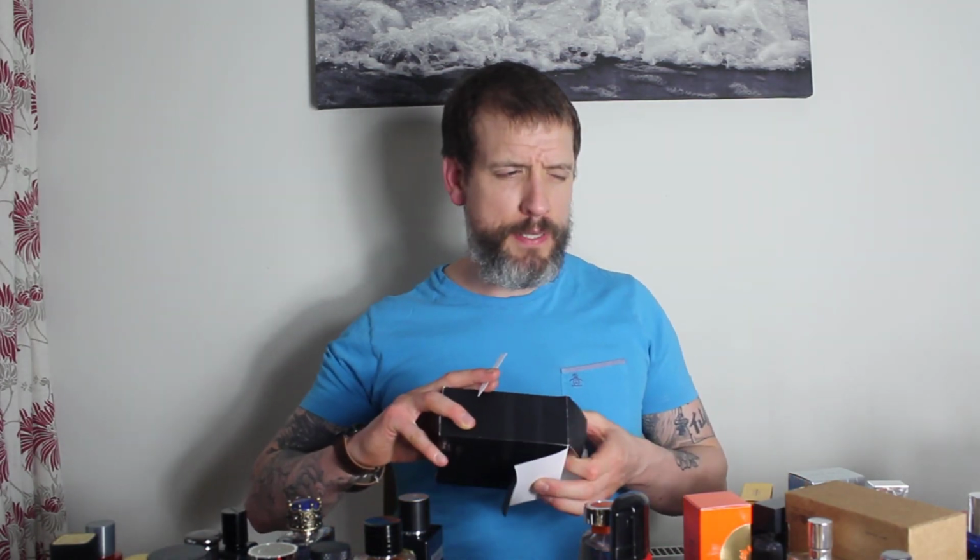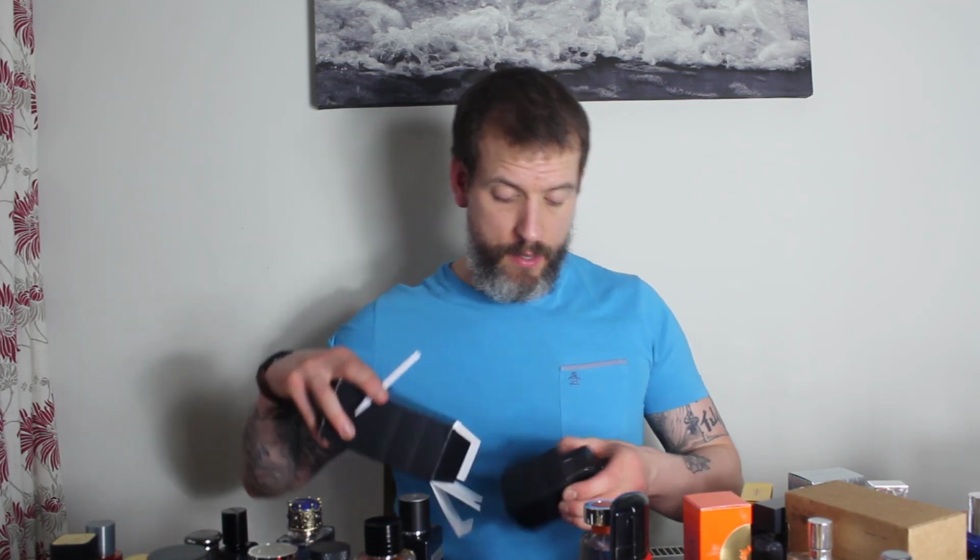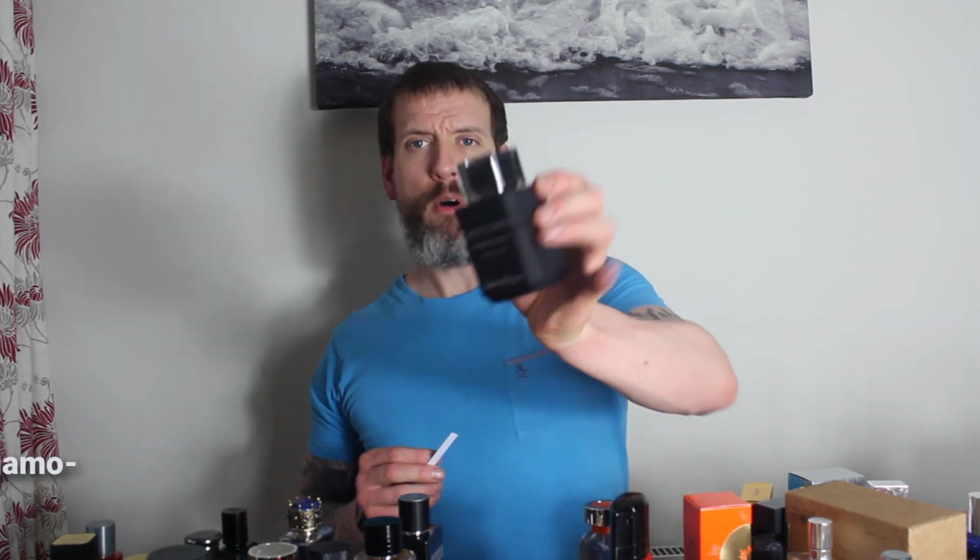Alright, my next one is a discontinued fragrance, and I can't remember when it got discontinued, but it's been a while. And I suddenly saw this for a pretty decent price. So this is from Salvatore Ferragamo, it's Attimo, and this is Black Musk. Again, I knew it's been discontinued, that's why I kind of wanted it. That's more the reason why I want it, because if it's discontinued, it's going to be worth more. The bottle's really quite cool.